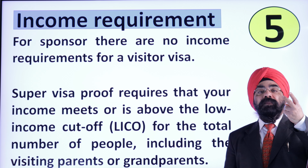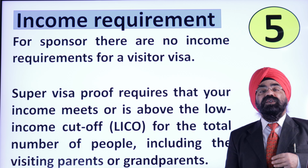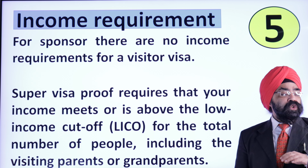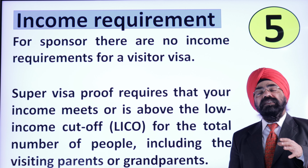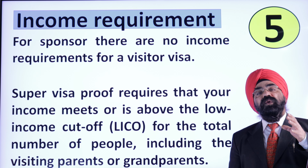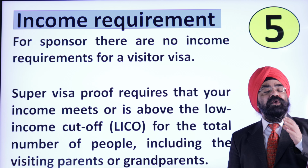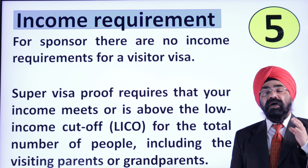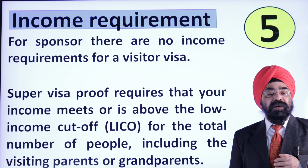So 1 plus 2 is 3. So I have to meet the LICO requirement for 3 persons. I have given all these details, everything in my video about super visa. If you have not watched, you can watch that super visa video. So this is about the difference about the income requirement.